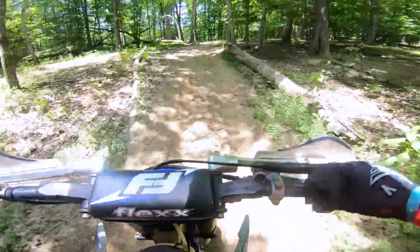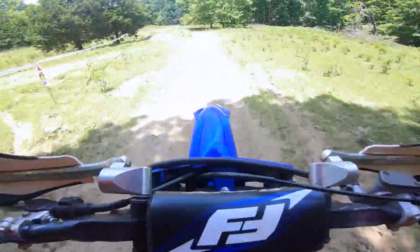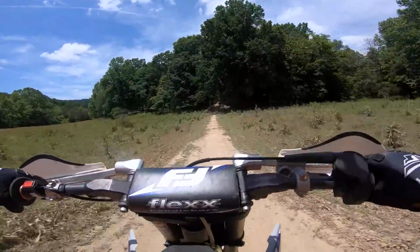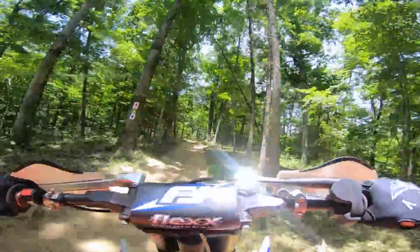That inside could have dove to the right there and cut off quite a bit, but luckily nobody was super close to us, so they didn't get past there. But we do have a couple guys behind us right now, and they're not too hot on our heels, but definitely there and ready to pounce on a mistake if I make one.